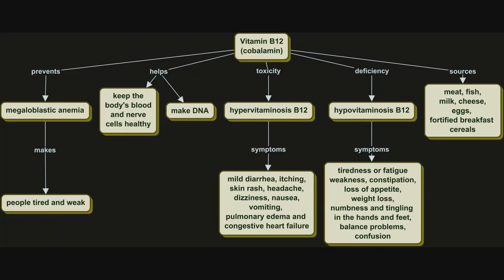Vitamin B12 toxicity, also known as hypervitaminosis B12, the symptoms include mild diarrhea, itching, skin rash, headache, dizziness, nausea, vomiting, pulmonary edema, and congestive heart failure.